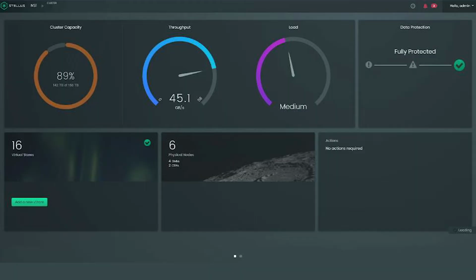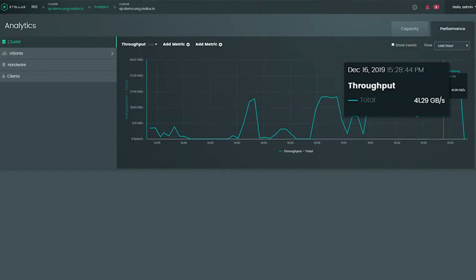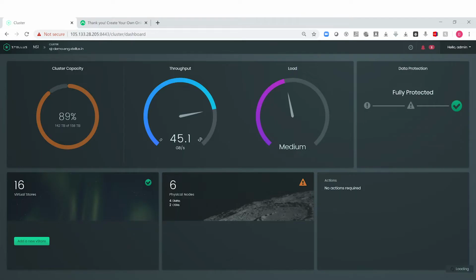On consistency, for the number 2 reason, we actually can keep the same latency as you add, all the way up to 1.5 petabytes, believe it or not, only 16 U's. That's less than half of a rack. And lastly, as far as scalability, imagine a world where you could buy a car and upgrade from a 6-cylinder to an 8-cylinder in place without returning the car. That's what Stellus allows you to do, because we decouple performance from the actual capacity.